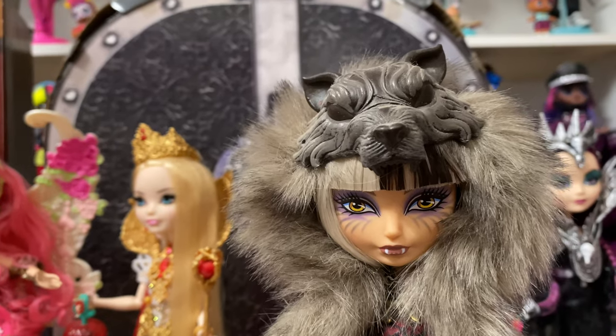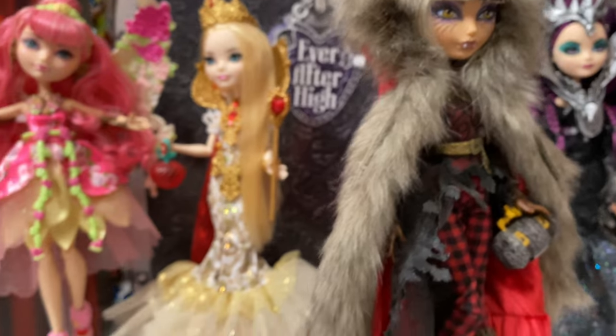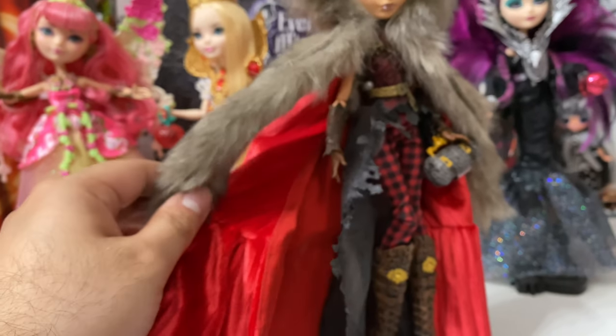But here's, like, the wolf top. It's very Game of Thrones. Very. And it's got this, like, almost completely fur-lined trim.